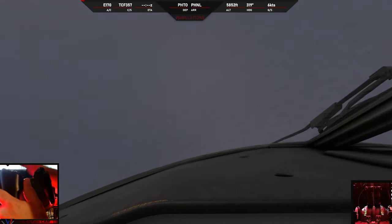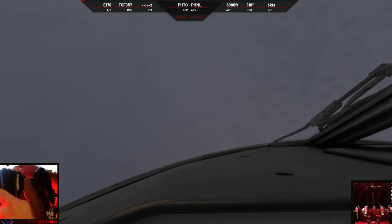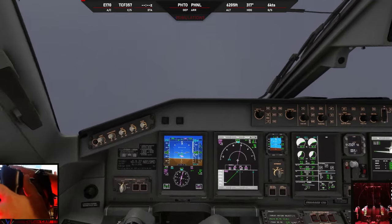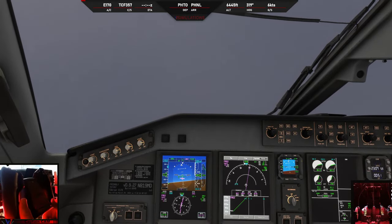Oh, getting ready. I can't see where I'm going. The autopilot's not on, I've got to hand fly it. I wanted to do the GoPro breakout view there.